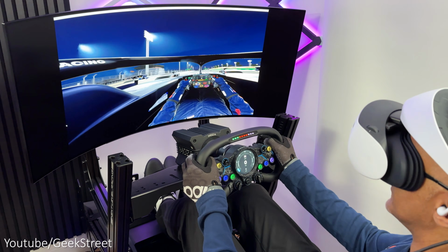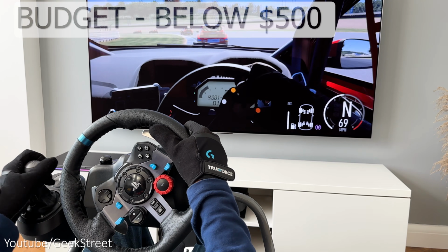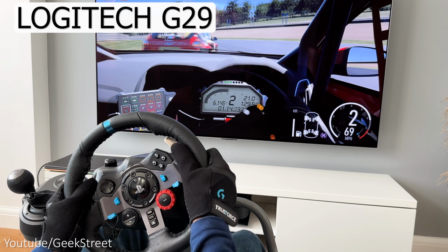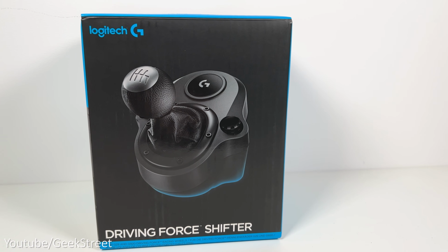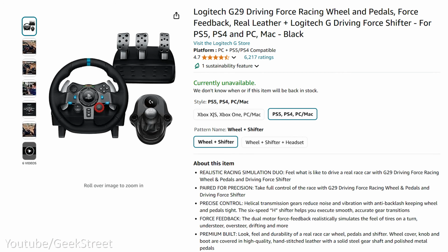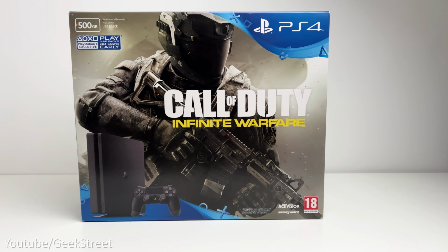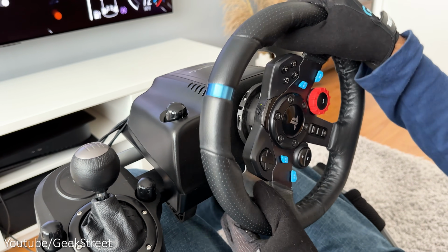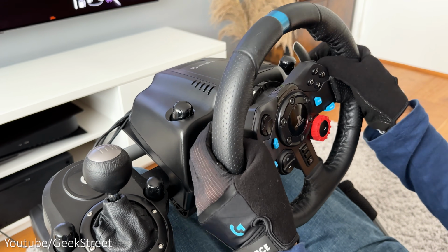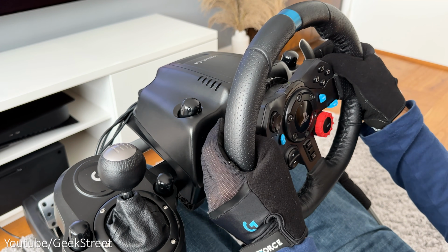Now at the budget end of the market, so below $500, you've got the Logitech G29 racing wheel, which comes as a bundle with pedals. There's an optional shifter which can be bought separately, but there are some deals out there where you can buy the shifter with the wheel and the pedals as a bundle. It's compatible with a PS3, PS4, PS5 and a PC. It has dual motor force feedback, which is driven by gears and plastic cogs, providing 2.1 Newton meters of torque, which is not bad for an entry-level wheel.